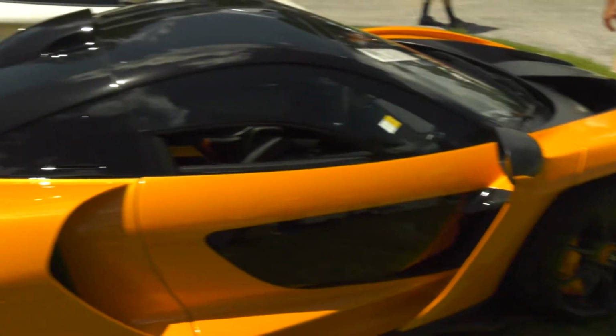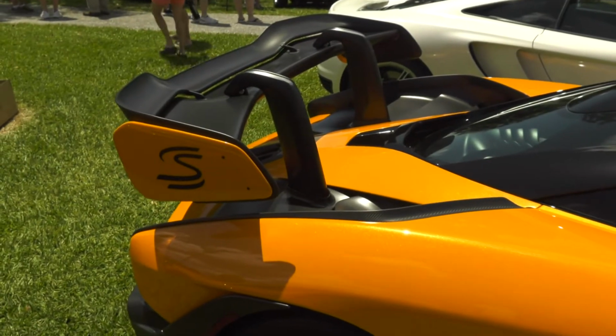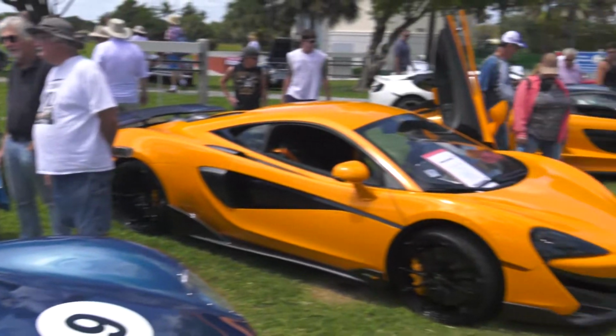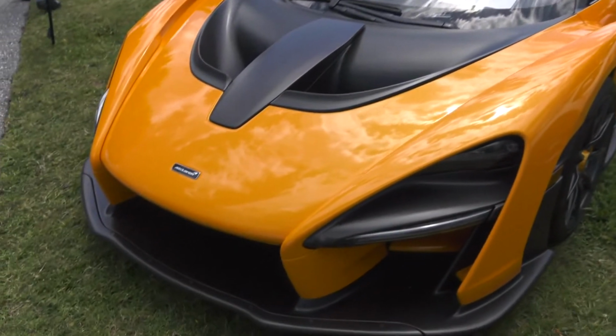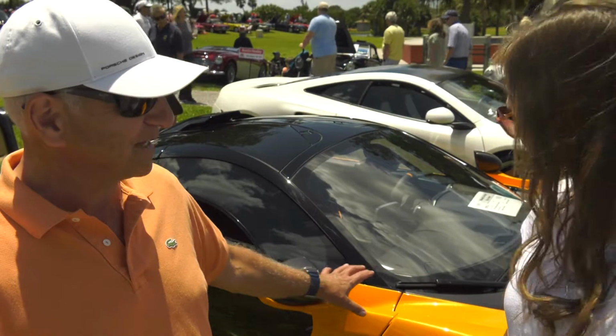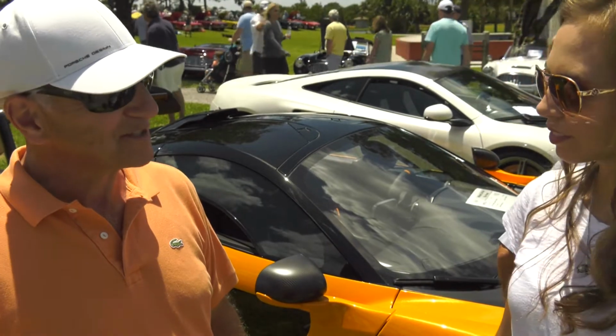Great car. This is a special order color. It's called Papaya Spark. The McLaren racing colors are this orange, and usually they have blue if you look at the Formula One cars. So that's a play on that, but this has a nice metal flake. So it's called Papaya Spark.